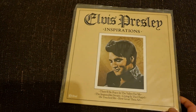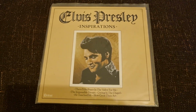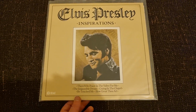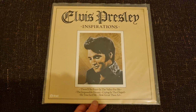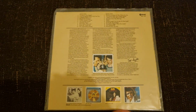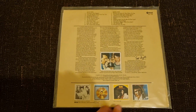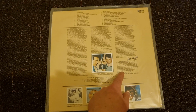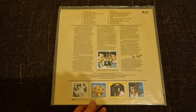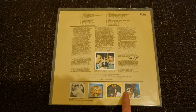The next I have, again, is on a budget label, Elvis Presley Inspirations. A gospel album. I love this image here of Elvis. Whoever's done this, great art photo, amazing. I love the font at the top. On the back, again, the track listing, quite a lot of text about the album from Todd Slaughter, from the Elvis Presley official fan club of Great Britain, and promoting more Elvis albums down the bottom.